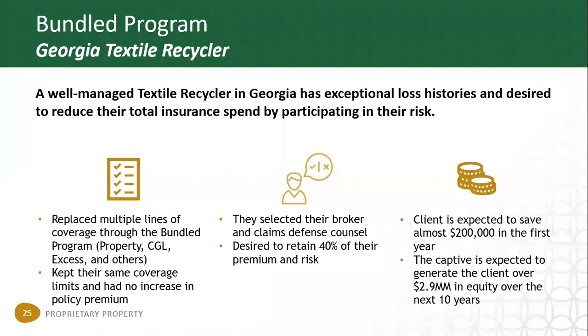And a third one is a textile recycler. So these folks came to us through their broker. They were seeing large increases. Primarily, they felt that the market didn't really understand their risk. They were looking for a number of different lines, but specifically property coverage, general liability and excess as well, but property was kind of their big pain point. And their broker really hadn't been able to find many solutions for them in the commercial market on the property side, until they came across the bundle program, and we introduced them to this concept.